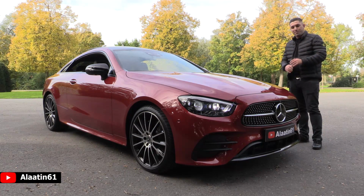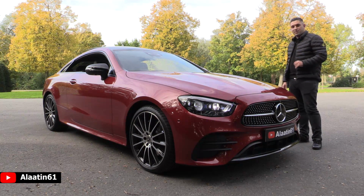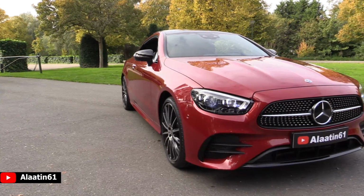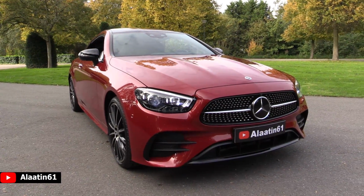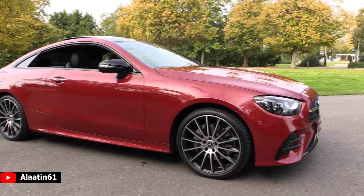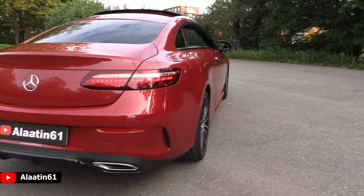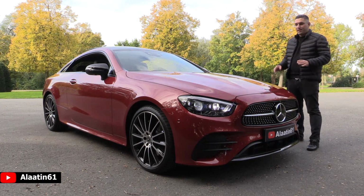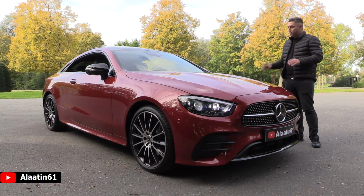I think this is one of the best coupes that Mercedes-Benz builds. This one has the AMG Sport package. With that package you get a more aggressive front bumper, the diamond grille, the new multi-spoke AMG rims, 20-inch, a different rear bumper, and the interior is also AMG line in this car. And as you can see, it has the beautiful hyacinth red color with the night package.